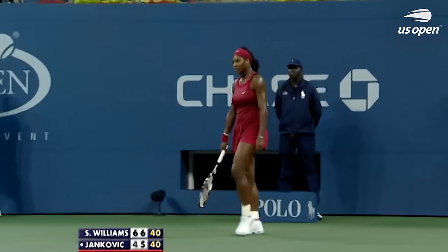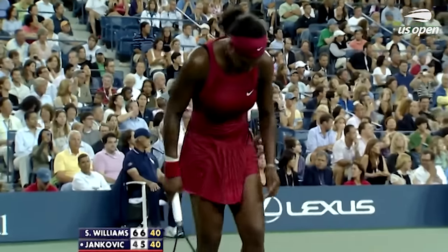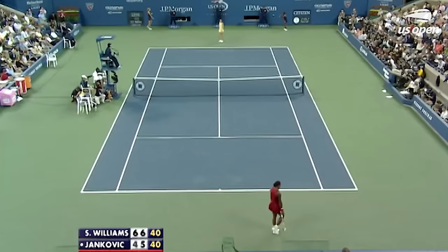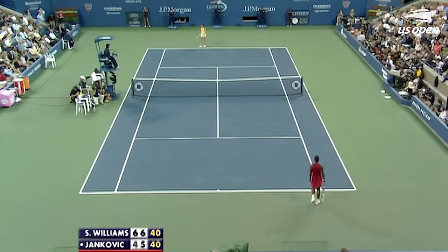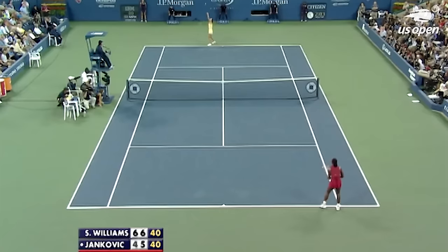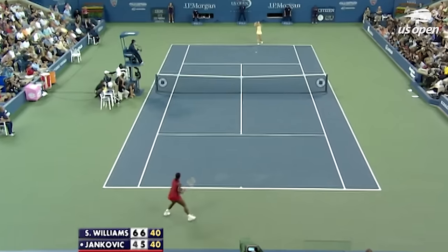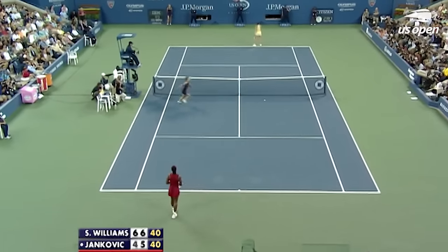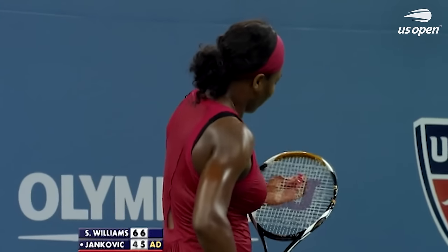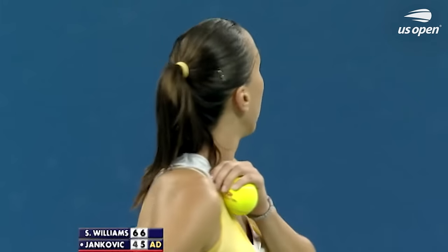Job by Jankovic to stay alive there. Big forehand, deep to deuce. Jankovic playing smart, going to the Williams forehand a couple times in that rally, and Serena finally just caught the net and coughed up the short ball. Addie Richard, a little tension in his face. Yep. Game point for the tiebreak for Jankovic.